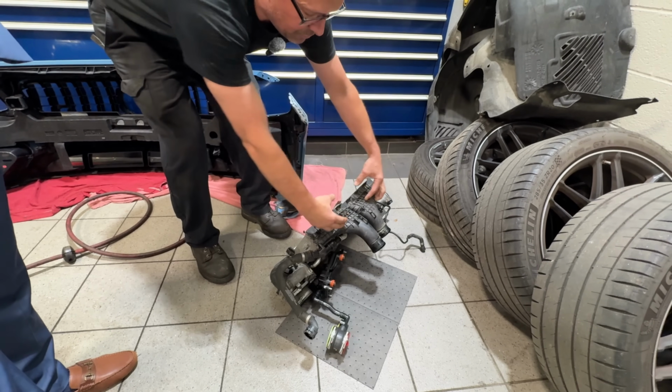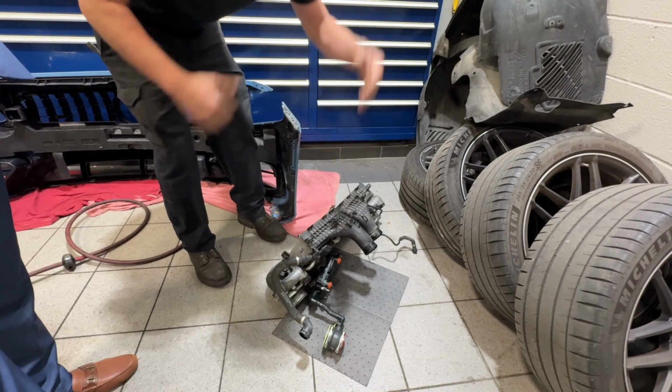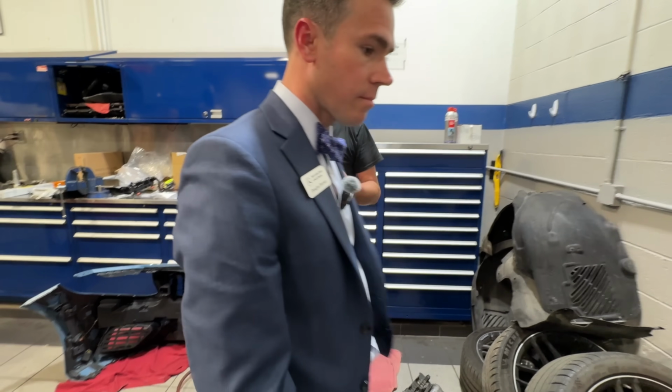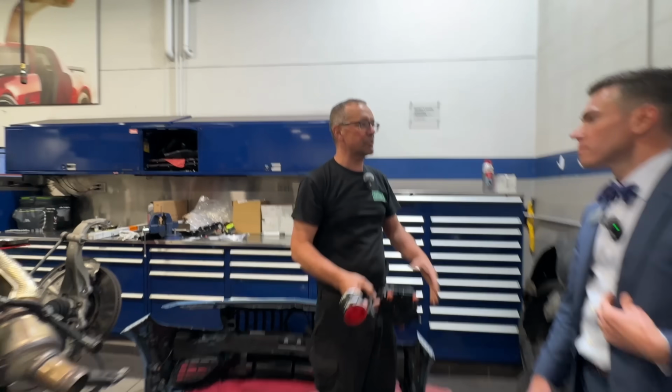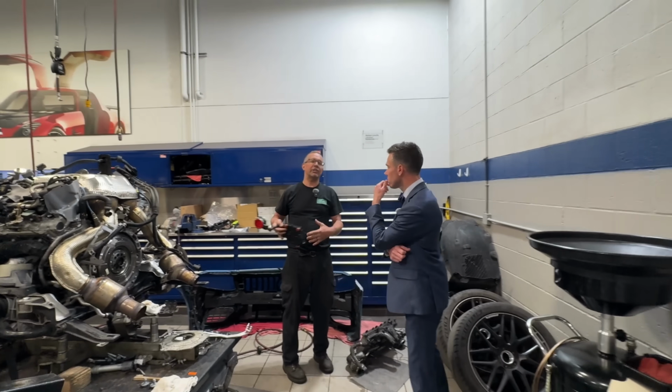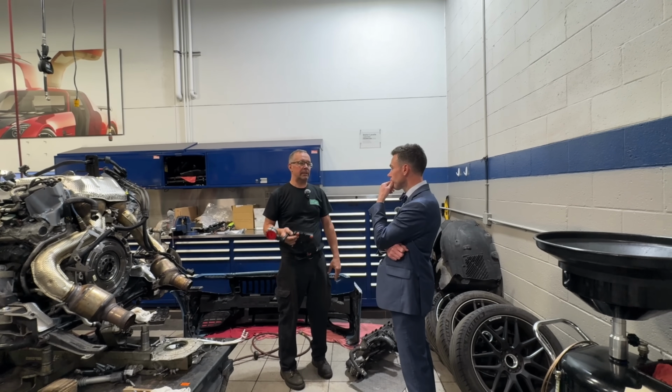So you have to remove all of this up and out in order to access this. Yes, we should probably do another video of an engine bay where it's all tightly packed in. But let's just bring it out, get it all in the open and get everything cleaned up and changed correctly.